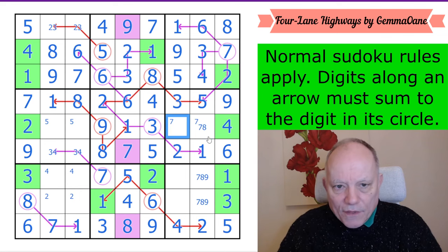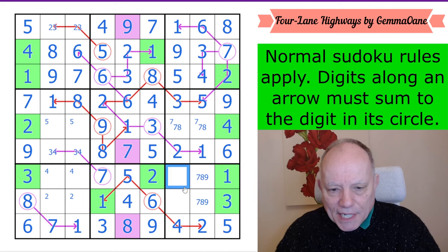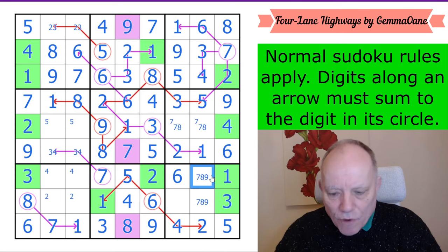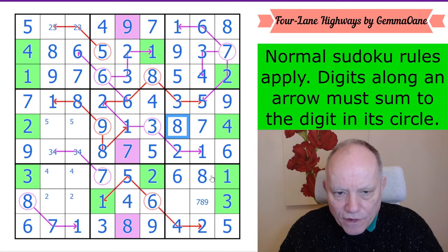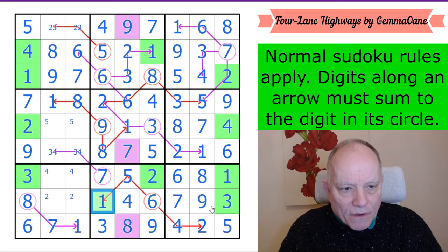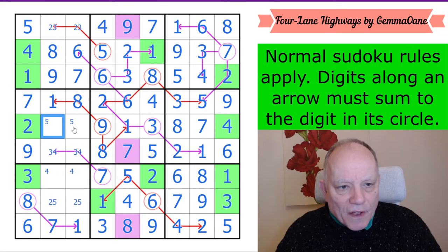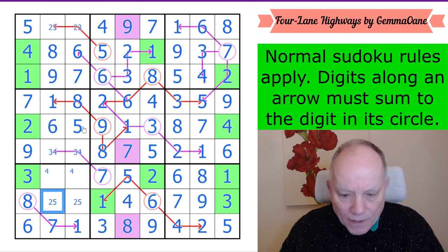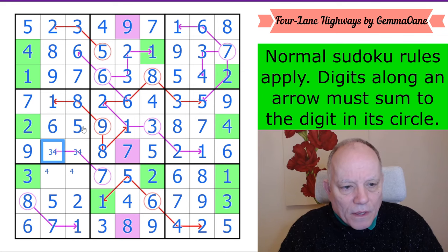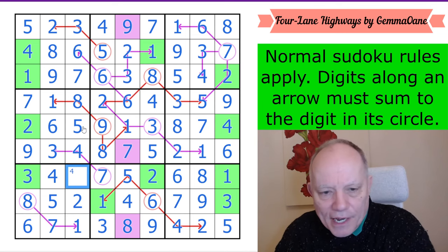That's not a 9. This is a 7-8 pair. 2-4. We need a 6 in this box. Let's do that. Then we need an 8 in this row, and that is going to finish off columns 7 and 8, I think. 9, 7. They look finished. This is a 2-5 pair. This is a 5-6 pair. They are resolved. That's going to do the 5-2 pair. 3-2. 3-4. We get a 4 and a 9, and that is 4-lane highways completed.